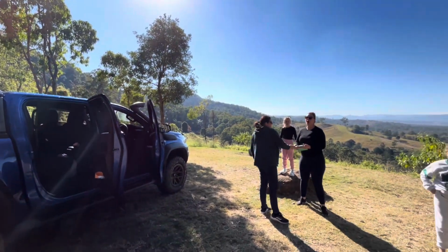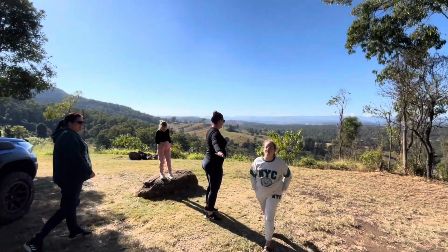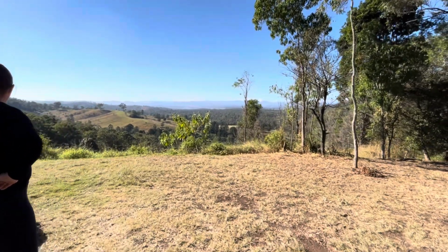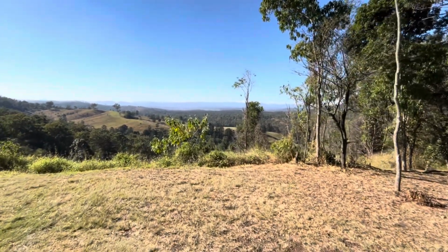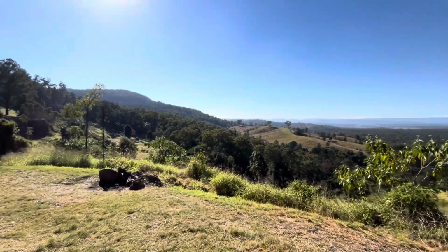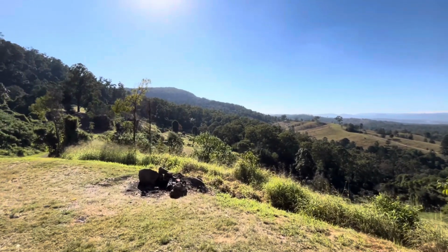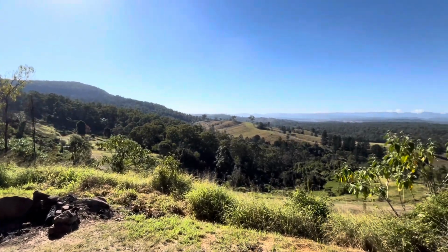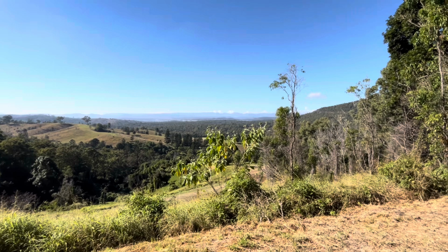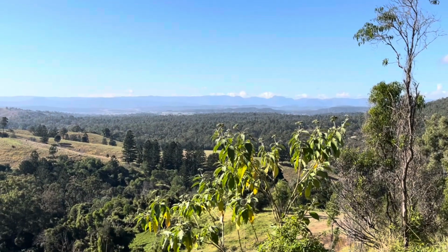Oh, that'd be a perfect spot right here. Yeah. That is just gorgeous. Isn't it? Oh, it's beautiful. So we must have been going down that way. Yeah. This campsite 13. Yeah. This is the campsite you want, people. Yeah, look at them views.